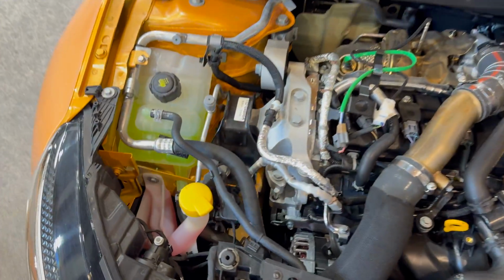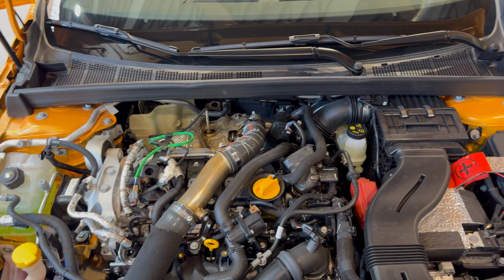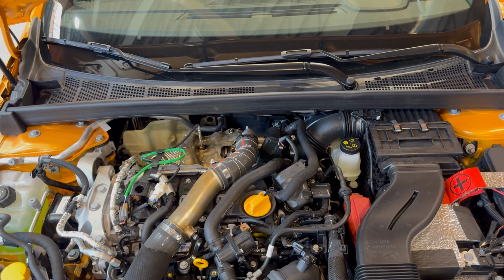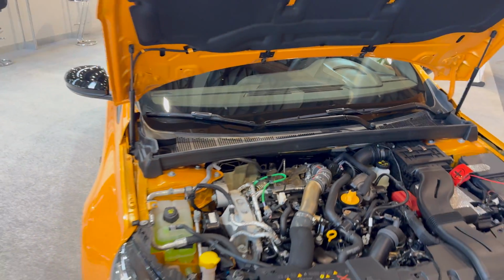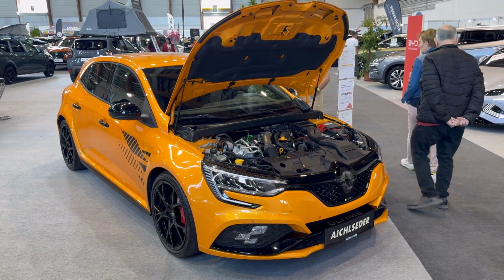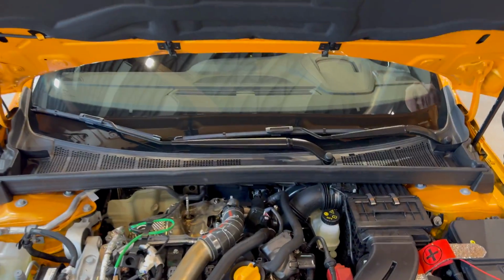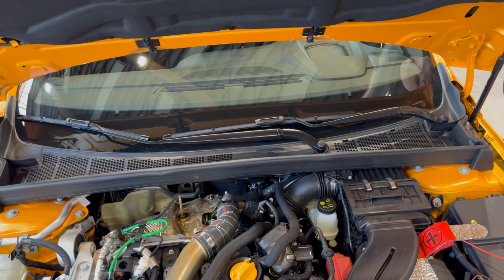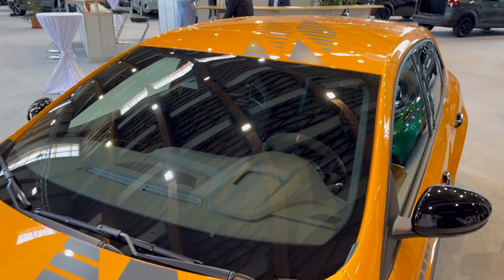So washer fluid is the yellow thing here, and you can see the petrol, 300 horsepower. Now, if I back up just a moment, get some room just to show you the car with the open bonnet. Yeah, that's how it looks. It has gas struts, unlike the Golf 8, for example. And we're gonna let it drop. Closes perfectly. You can also see the stickers on the hood and the roof and the RS motive.